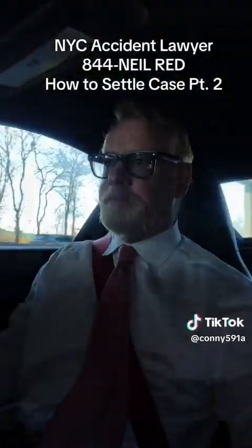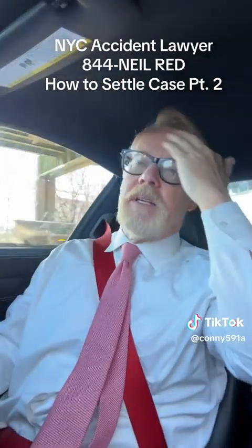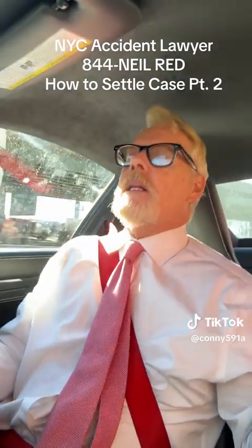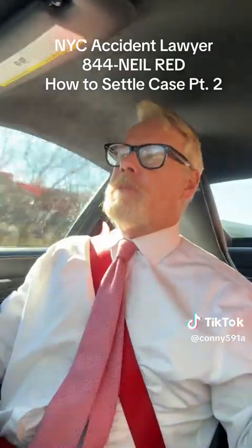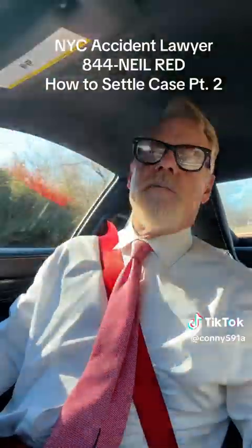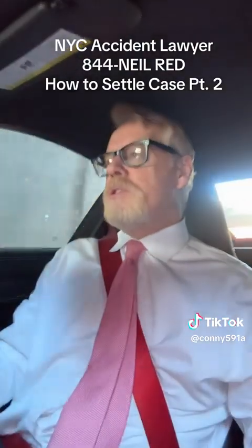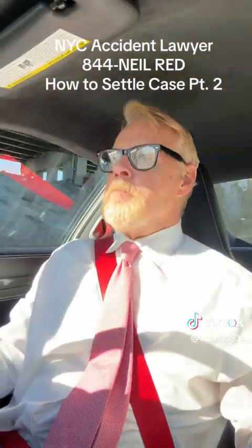Now, getting back to the specific injuries to the disc and to the disc material. There are basically four types of surgeries that you could have that involve the spinal cord and the discs. The first surgery is called a percutaneous discectomy.